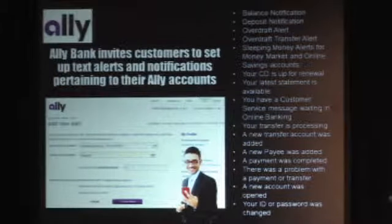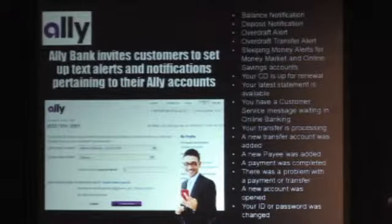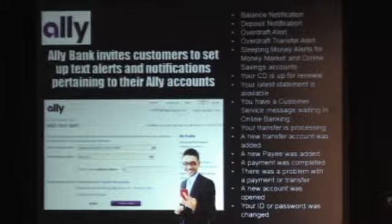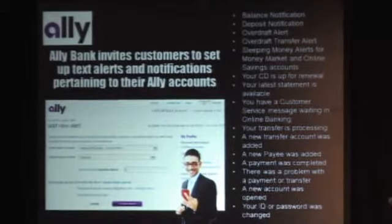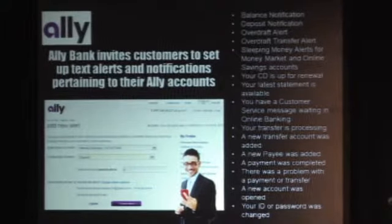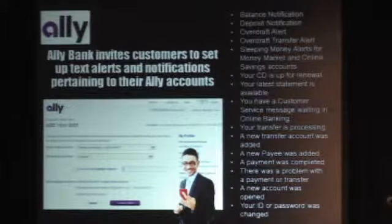On the financial services side, Ally Bank is now using text alerts, or Ally alerts, as specified and set up by the customer to alert the customer when certain things have occurred in his account. On the right, you see all of the different types of alerts that are available through the Ally Bank Preference Center, from balance notifications and deposit notifications, all the way down to when a payment was completed, or if there was a problem with a payment transfer. This is one of the things that Ally is doing to get closer and closer and closer to the customer.